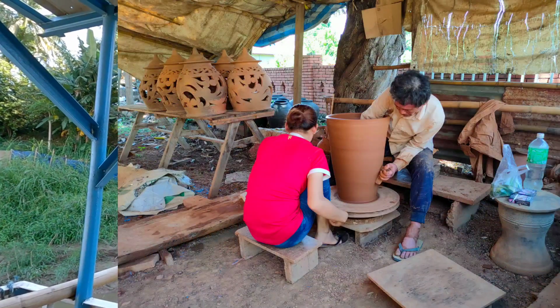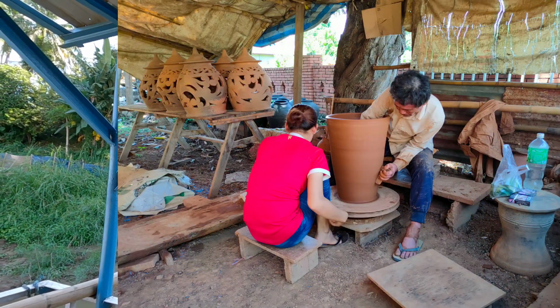We paid 5,000 kip for the bike. Motorbike is 10,000. If you do the trip to the park, it's better to combine it with the pottery village because they're close by. It's quite interesting to see it.